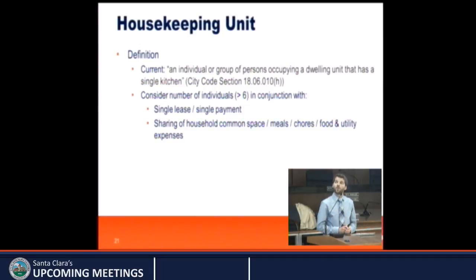But right now, what we would be looking at is, one, that all of the lessees be on a single lease and that they provide a single payment. So that's one distinguishing factor. And two, that those individuals would be sharing household common space, meals, chores, as well as food and utility expenses. And so all of those things would need to be in place in order for a group of individuals to be functioning as a single housekeeping unit. Essentially, it's the equivalent of a traditional family. And if others have ideas on how that can be further parsed or defined, we're open to hearing any feedback that you may have.